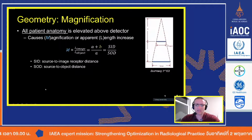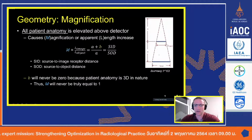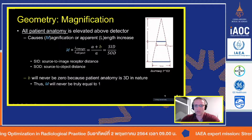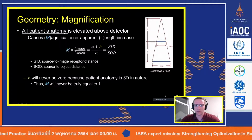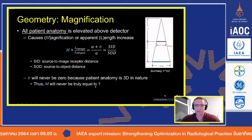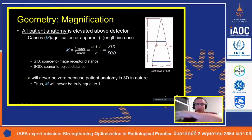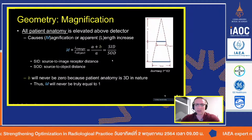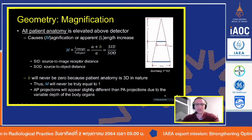And what this gives you is magnification, but the thing that you'll notice is that no matter what you do, this distance here, denoted as B, will never be 0. So it'll never be a ratio of A divided by A. It'll never, ever be magnification equal to 1. And that's because we are 3D by nature. Even the thinnest part of our body, a finger, is still going to have some apparent magnification, albeit smaller than maybe a belly or a chest.